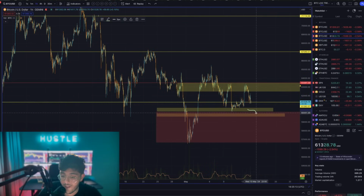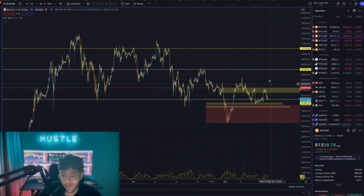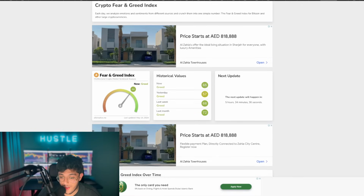But of course, if it does end up breaking, I think we're going to hit a danger zone pretty quickly. I think that one of the things that's actually really showing us something very important now is the fear and greed index. We've seen a reading of 66 here.